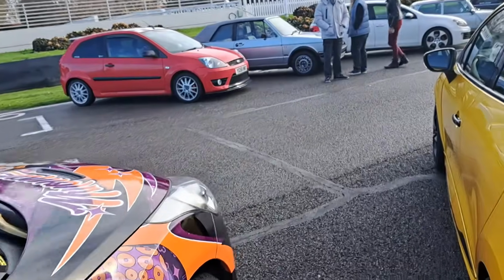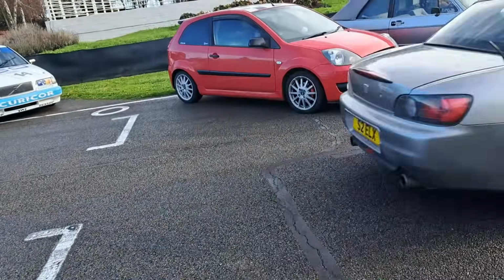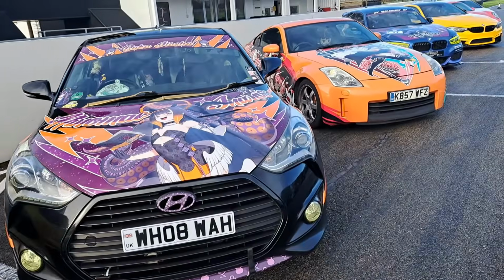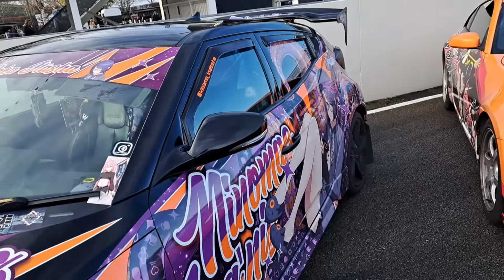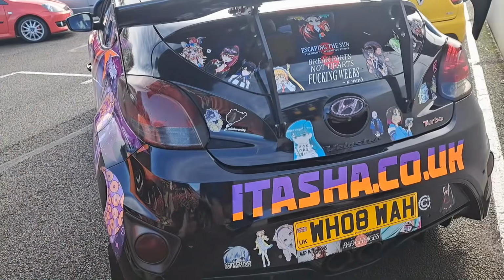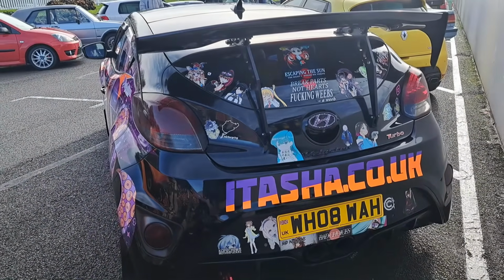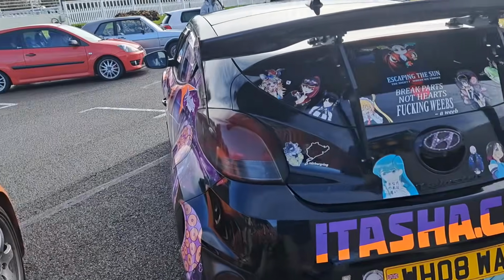Next, we've got this insane looking Hyundai Veloster. I don't know what to say. I mean, I'd like to try a Veloster. I wouldn't imagine that I'd be driving something like this. This is absolutely insane. What's the turbo? Wow. It's a real shame that these never caught on over here. They only sold for, I think, a couple of years. It was pretty crazy, really.